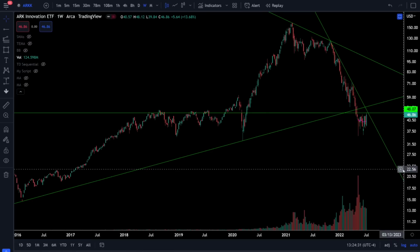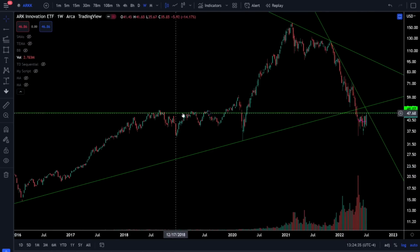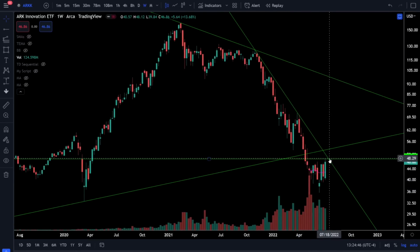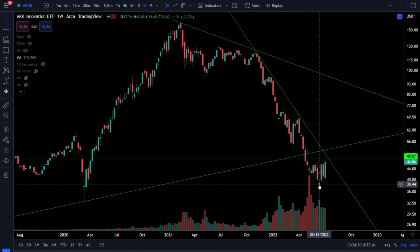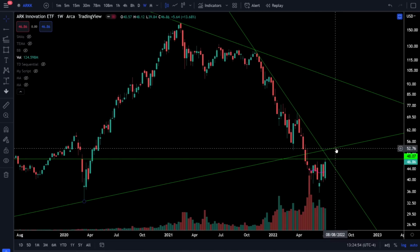On the ARKK ETF, we're continuing to bounce, but we're still below our support trend line and still below our resistance right around $48, which will be required to see price action breaking above that level to get more bullish. If ARKK can start closing above this resistance for consecutive weeks, then we may be able to say the bear market in ARKK is over and we've seen the bottom, and then we could start to see if we can get back over that support trend line and start to develop a bull trend.